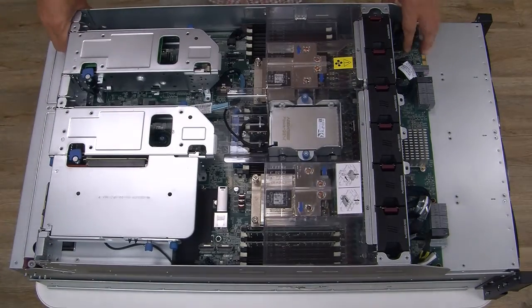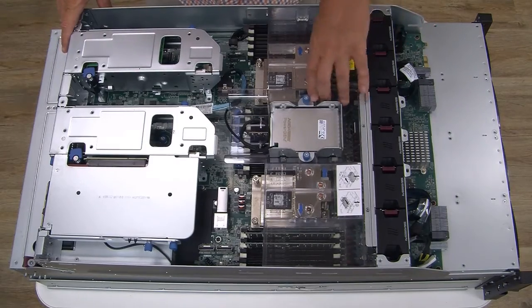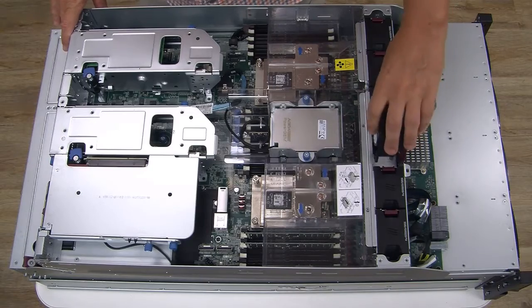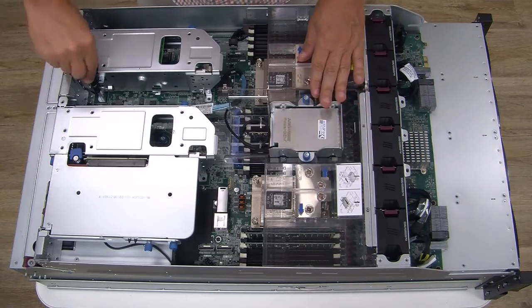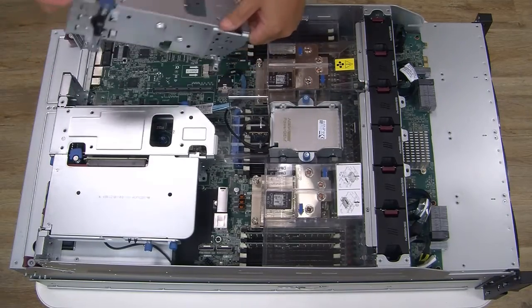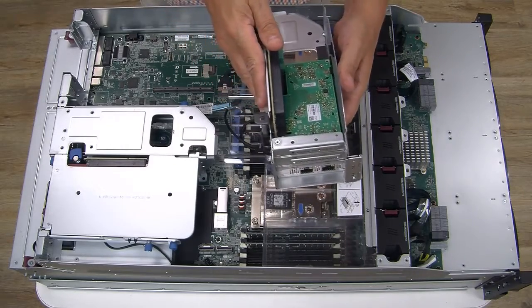Reminds me a lot of an inside of an HPE server. I suppose that shouldn't surprise me so much. We've got air baffles here. We've got some fans over here. Looks like a couple processors. Over here is one of the risers. Here's one of the risers, and I have a couple 10 gig ports in there.